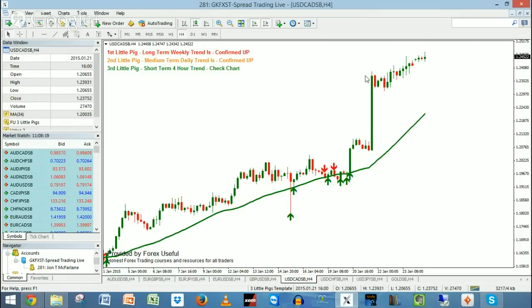So I took half of my trade off the market here, and now we're just nicely positioned. Even if we do get a pause here and a consolidation or pullback, hopefully we can then see it push higher, and we're still trailing the stop and it should be another nice trade.